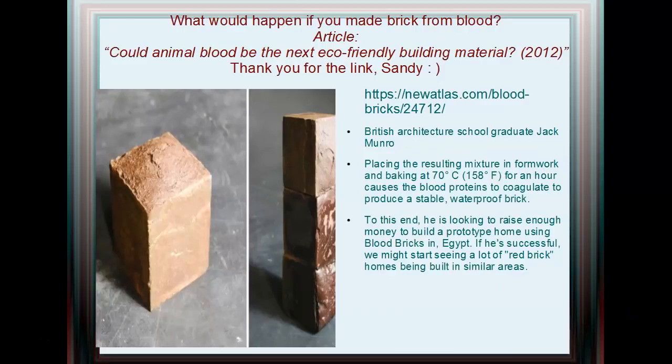Now this is an article sent to me by Sandy123, so thank you once again, Sandy. It's "Could animal blood be the next eco-friendly building material?" This was in 2012, and basically it's someone who actually used animal blood to make some bricks, the British architecture school graduate Jack Monroe. He goes on in the article to say that placing the resulting mixture in formwork and baking it at 70 degrees Celsius for an hour causes the blood proteins to coagulate, and it produces a stable waterproof brick.